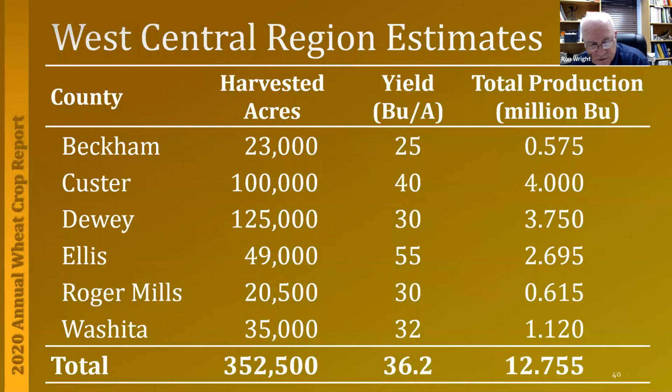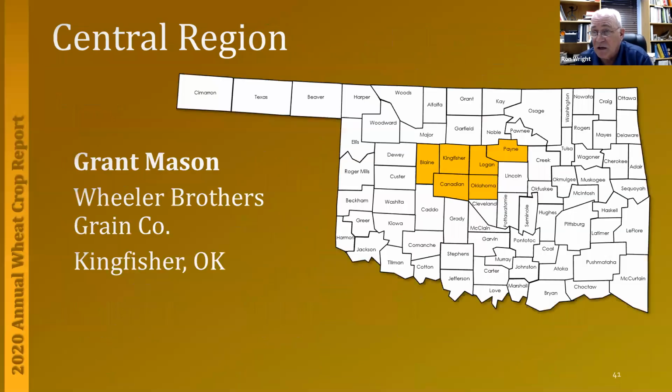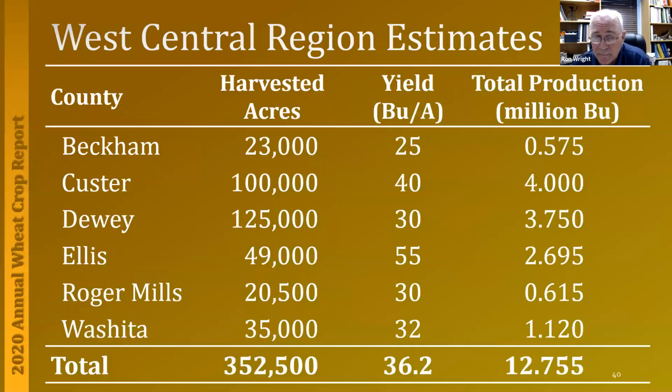Total acreage of 352,000. Our average yield looking at about 36, maybe 12 and three-quarter million, or not quite 13 million bushel. The next 10 days, I think, on that is going to maybe change if we don't get some rain pretty quick.